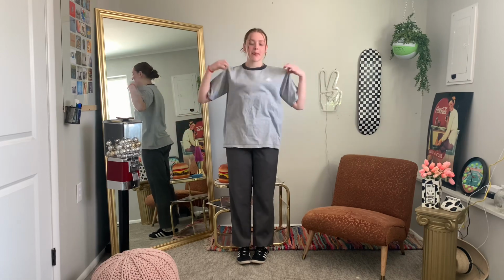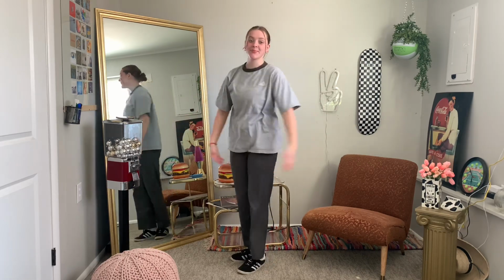Next is probably my favorite piece, but it's probably the most basic, is just this gray Adidas top. Just got the logo right there, and then a darker trim on the neckline, and that is about it. But I don't know what it is I love about this. I just think it's so cute and cozy. It just looks comfy, you know? I don't know. I think it could be styled up pretty cool.